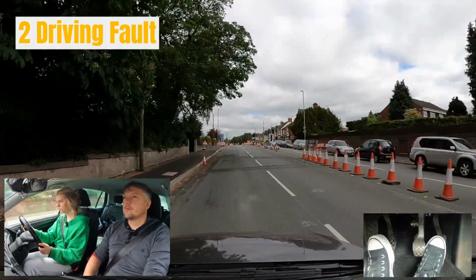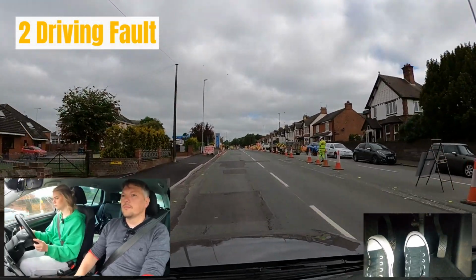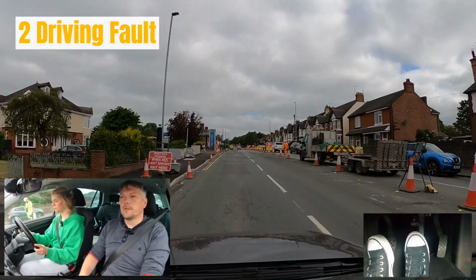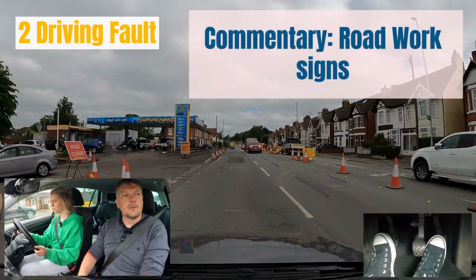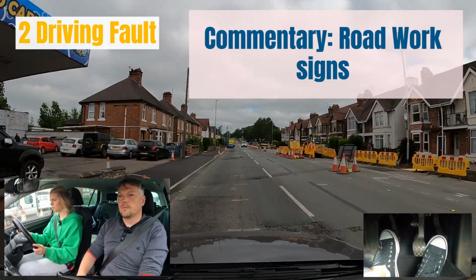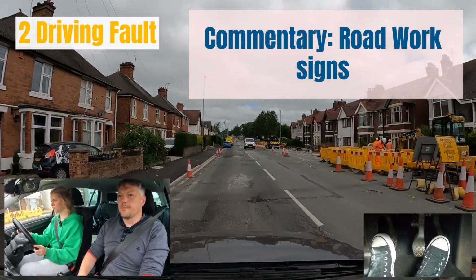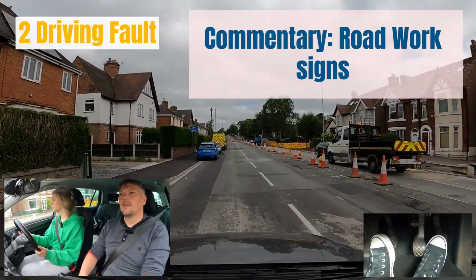One of my best students actually failed down here less than a month ago. We were absolutely gutted. Everyone was gutted. Basically, they went 30 miles per hour, which is the normal speed limit here, but we'd never discussed roadwork signs. And the roadwork signs clearly say 20 miles per hour. And so essentially it's just speeding. So there's a lesson for you. You see roadwork signs, follow them. They are law.